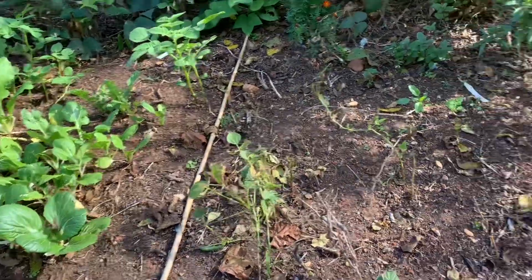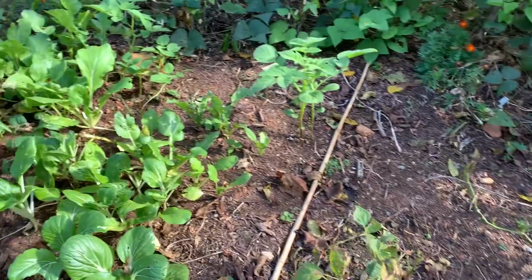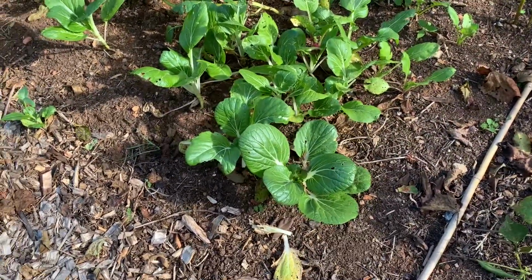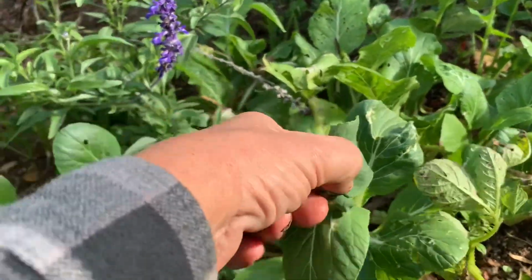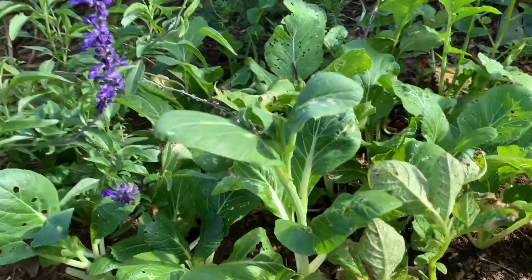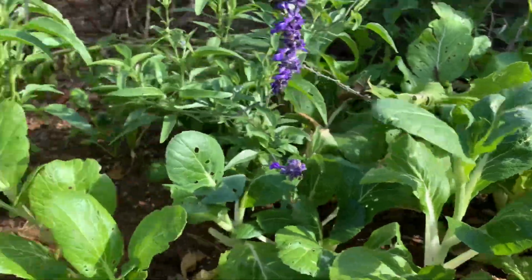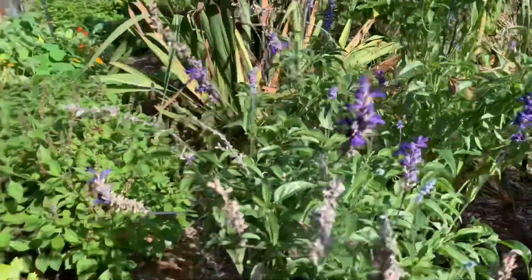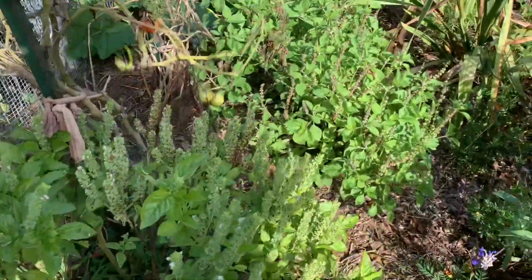Turning around, this was the bean bed that the rabbits got to. I've got a few volunteer potato plants, and I have been harvesting the Asian greens. This is some Shinjin Sai, and here's some bok choy that's about to go to flower, so I'm going to go ahead and nibble that. When it got 80 degrees, it said, oh, time to bolt. Just can't have that. The sage is still so beautiful. And all of the basil has got its flower heads on now as well.